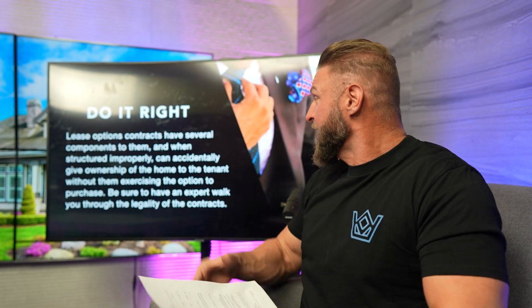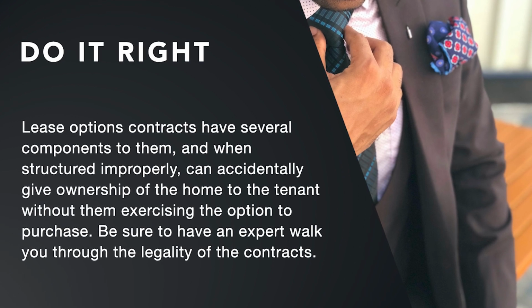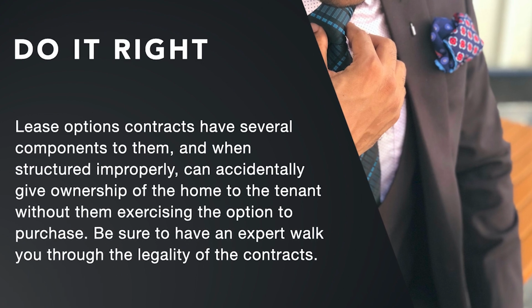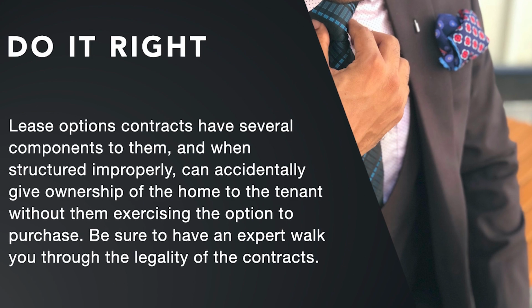Now let me give you another piece of advice that will make the difference for you. The contract that you have matters, and you need to do it right. For example, lease option contracts have several components to them, and when structured improperly, can accidentally give ownership of the home to the tenant without them exercising the option to purchase. Be sure to have an expert walk through the legality of the contracts, or be sure to work with a pro, because I'm going to tell you there's definitely contracts you don't want to use from the one that you do want to use. And I've done this so many different times that I've got everything set up.